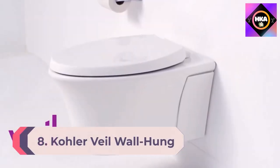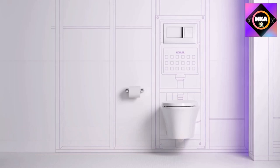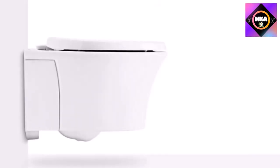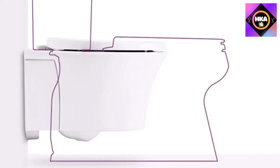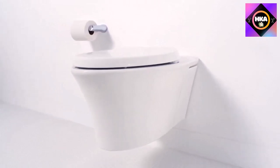Number 8. Kohler Vale Wall-Hung Toilet. A wall-mounted toilet like the Kohler Vale Wall-Hung can save space in your bathroom, is easy to clean beneath, and looks great. It has a minimal footprint that can give you back as much as an extra foot of space.